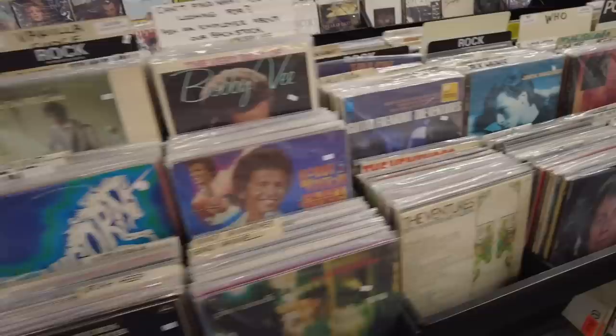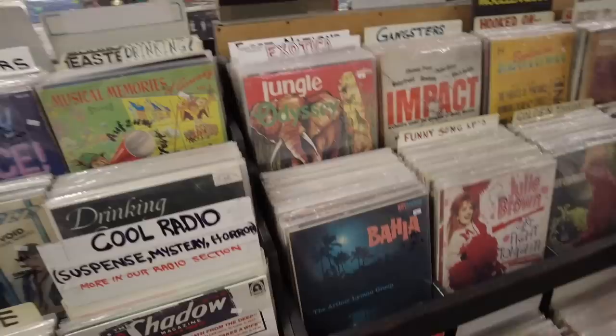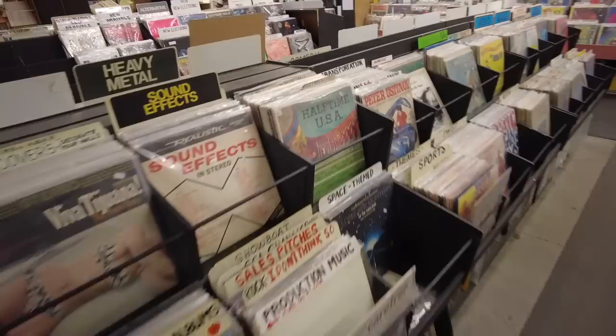I bet that's a good Winwood collection there. I bet you're seeing a lot of records you've never seen before. I did. I saw a whole lot of records I've never seen before, and a lot of records I would never want to see again, actually. A radio section, a sound effects section, realistic sound effects.